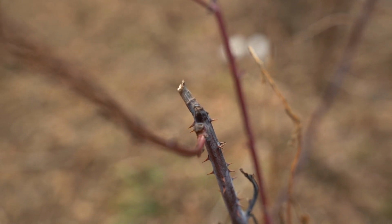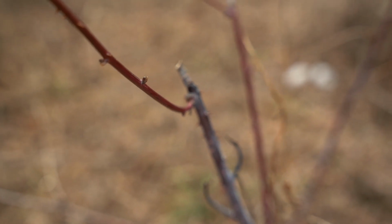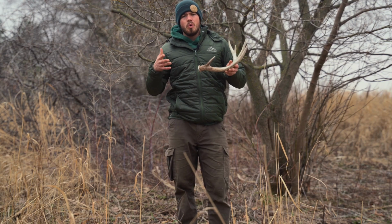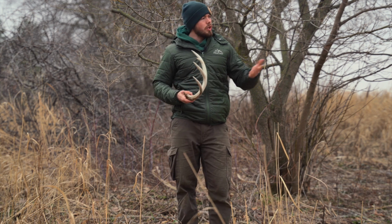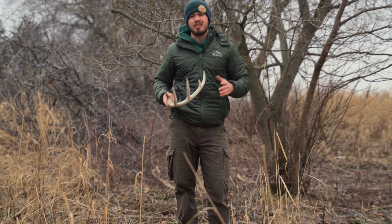But that's exactly where this was. It was right on the contour of an ag field going to a hardwood staging area with a lot of underbrush. So understanding why deer are doing what they do, what you can learn from picking up these antlers. It's fun at the end of the day, but you have to learn something from it.